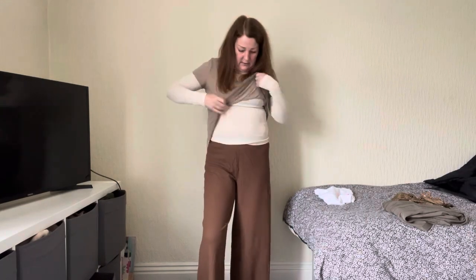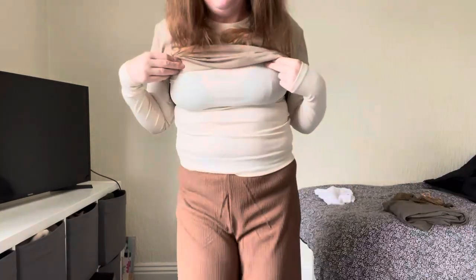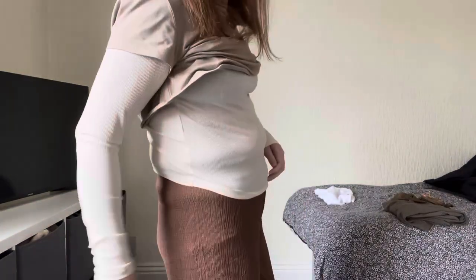So, yeah, like them. Like I say, not like this, right? Do you know what I mean? Not like that. Don't want it to look like that, but do want it for underneath other things. So, very happy with both of them.